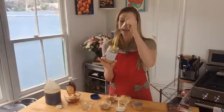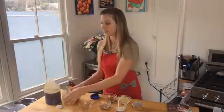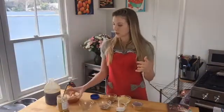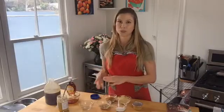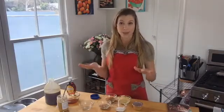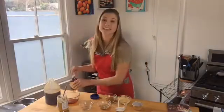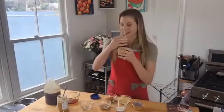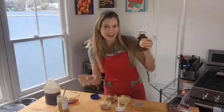Honey that is set and thicker is going to contain a little bit more glucose, and honey that is runny is going to have a little bit more fructose. So that's the only thing that's really different between the two. Neither one of them ever goes bad, so if you are looking for a sweetener that you're going to use occasionally, you can keep it in the cupboard, shelf stable, doesn't have to be in the fridge, and it will never go bad.